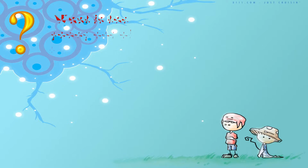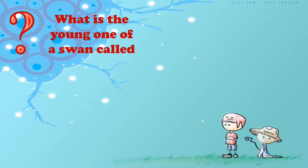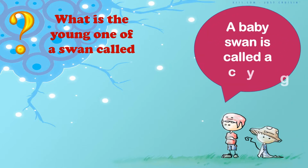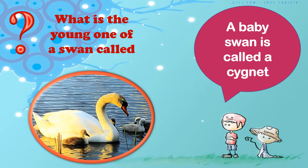What is the young one of a swan called? A baby swan is called a cygnet. Now, swans stay with their mothers for the first 6 months of life, and they are symbols of grace, beauty, peace, elegance, and calmness.